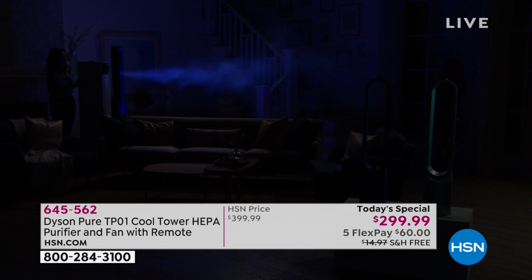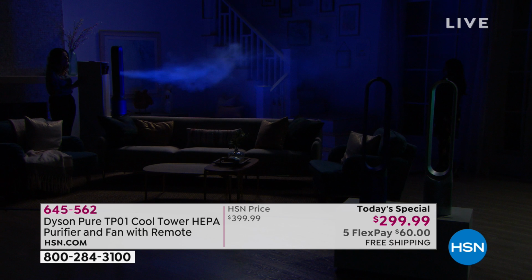Oh my gosh. Up to 19 feet of reach. The air multiplication technology is directing it straight towards you. Oh, this is fun. Isn't that cool? Literally cool. But here's what's remarkable about that. Most fans, if you're not sitting directly in front of them, you can't feel them. Right. I mean, if we're being very honest.